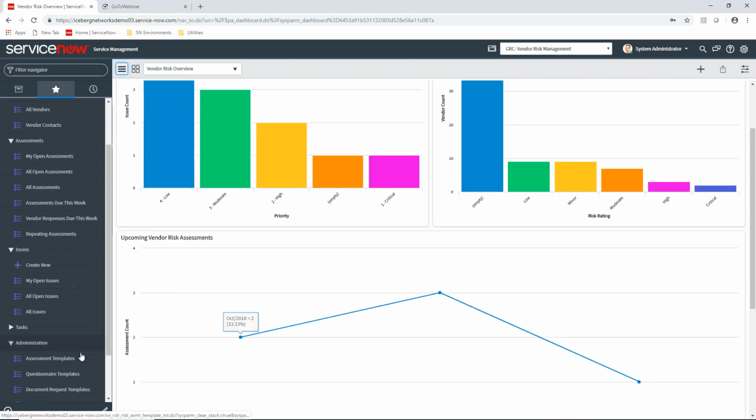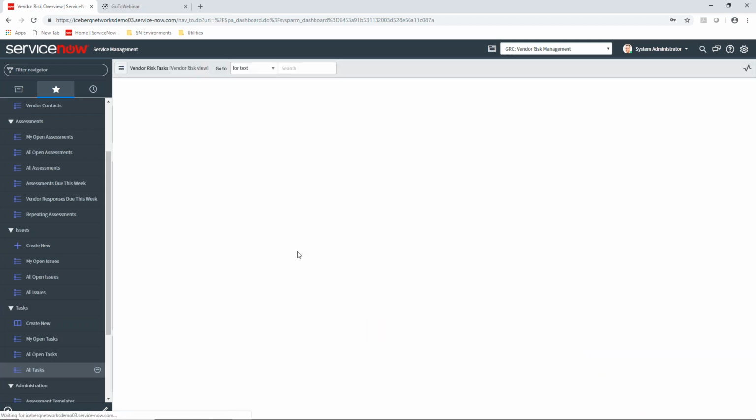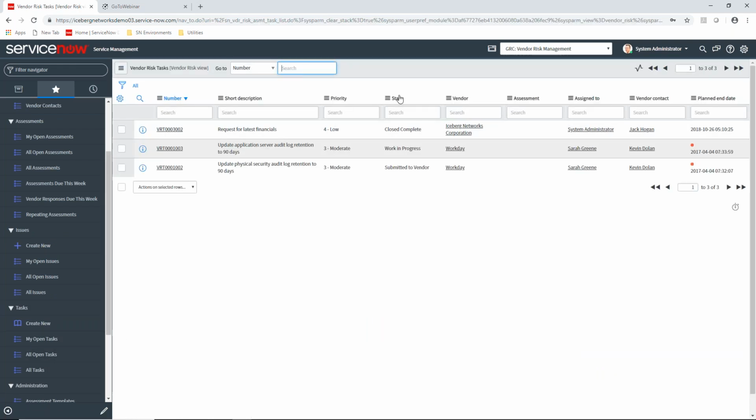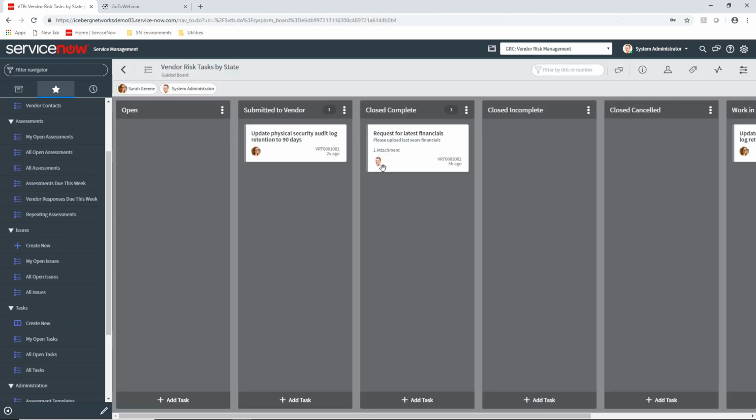And then the same thing for tasks. Tasks are another way to send off all these activities that maybe are requests for pieces of specific information, but they're things that you want to track, and you want to know who's doing them and what state they're at. This is a nice visual way to look at it rather than looking at a list of information.